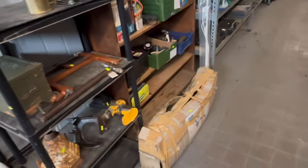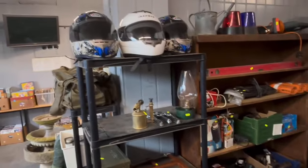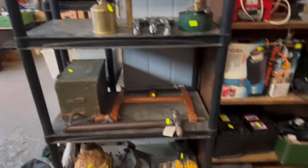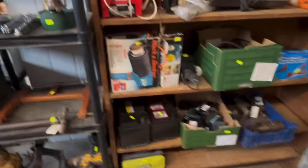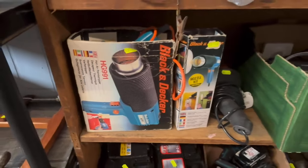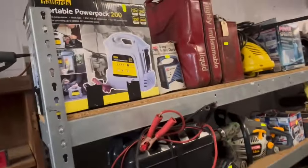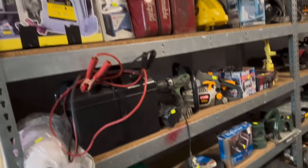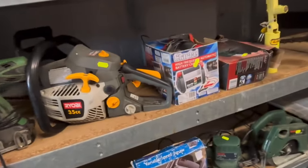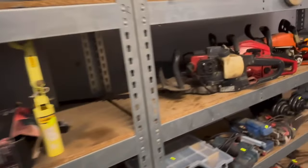We're coming to the back room here, and then we've got motorcycle helmets. We've got old flashing lights up the top there. We've got spanners and brass burners. An old Black & Decker. Remember Black & Decker used to look like that? Well, we found it in the auction. The Black & Decker heat gun there. We've got batteries down there. As you come down here, we've got, well, you can see, there's just so much. Lots of petrol tools and things, motors and chainsaws and stuff.